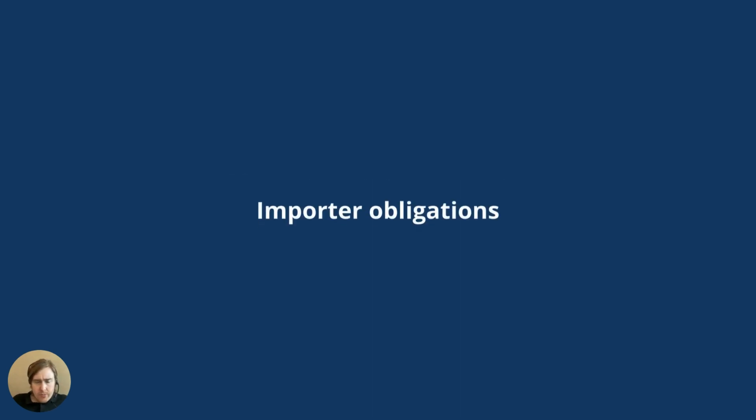Now, what about importer obligations? And the reason I bring this up is because it's been a noticeable trend in the last few years of businesses in the EU looking to buy machinery from countries outside the EU. And the way it's framed in the machinery regulation is that the importer is responsible for checking that the machine is correctly documented, that there's a DOC in place, that the technical documentation can be obtained, that there are test reports in place, that it's correctly labeled.